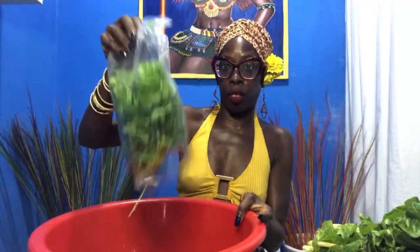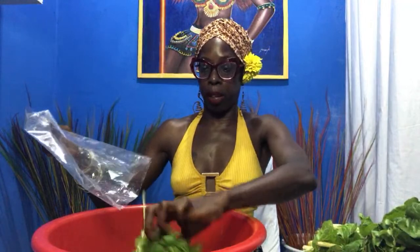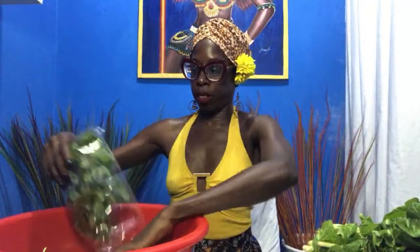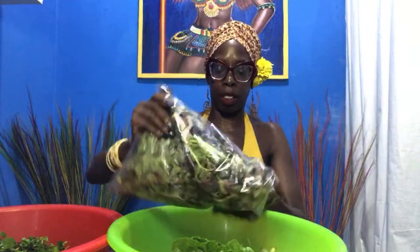All right, so this is our cilantro. We're gonna put the cilantro here. I already can see the little bugs. And this is the basil. So we have basil, cilantro, which is all good. This is the Swiss chard. This is the red leaf lettuce.